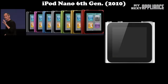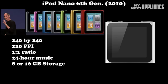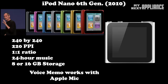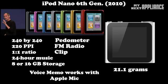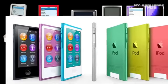The 6th gen Nano was all about the 1.5-inch multi-touch display. It has the same battery and storage options, but in order to fit into the smaller form factor, it lost the camera, built-in voice recorder, speaker, games, and video playback. Apple was clearly aiming for the fitness market. It kept Nike Plus support, the FM radio tuner, added a clip, and made it the lightest Nano. It was so small that the 9-year-old 30-pin dock connector looked huge in comparison. This brings us to the 7th generation iPod Nano.